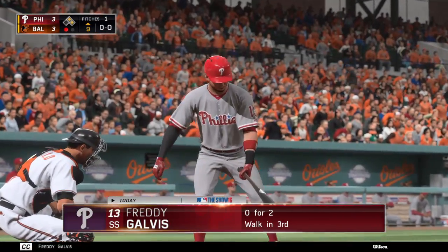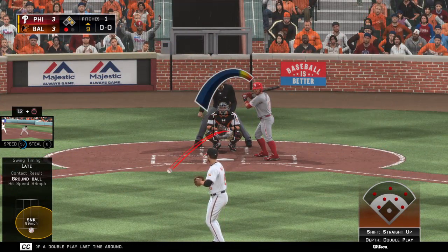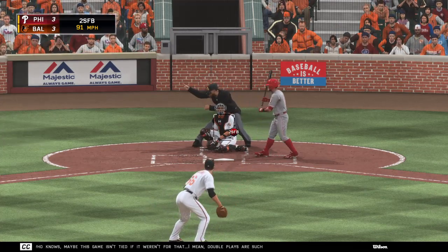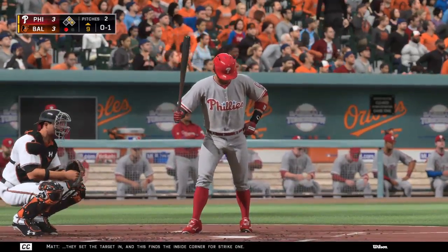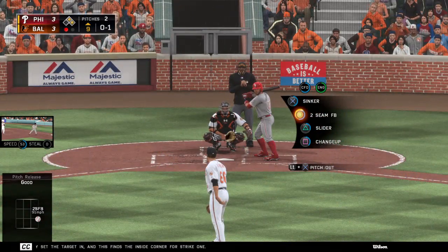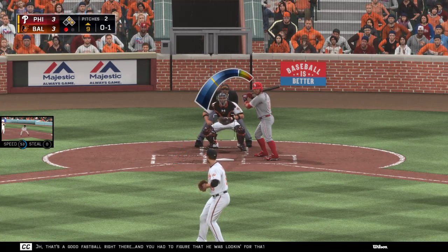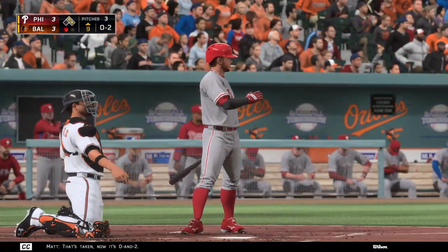Freddie Galvis comes forward to bat again. He was the victim of a double play last time around. Yeah, and who knows? Maybe this game isn't tied if it weren't for that. I mean, double plays are such huge rally killers. They set the target in, and this finds the inside corner for strike 1. Oh, that's a good fastball right there, and you had to figure that he was looking for that sinker. That's taken. Now it's 0-2.